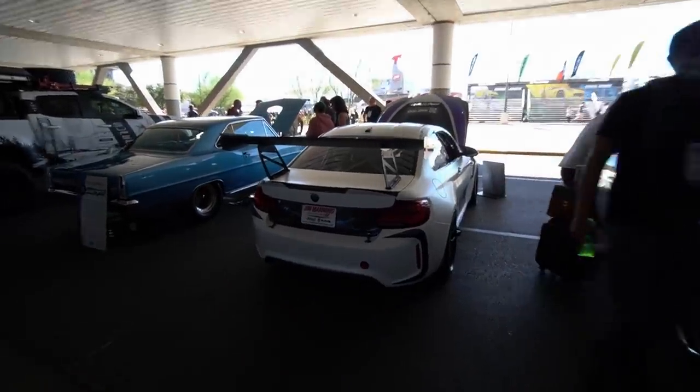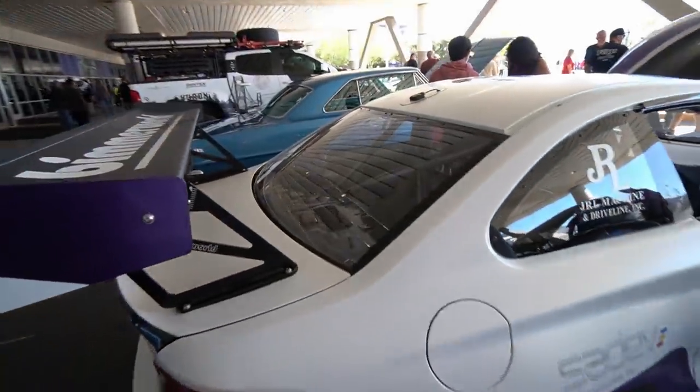Now? My second day at SEMA, guys. Trying to see if I can catch everything that I pretty much missed yesterday. Let's do it. You guys see this M2 right here? I've heard stories about this M2 and I finally get to see it in person. Massive wing because, I mean, you just gotta have to do that.